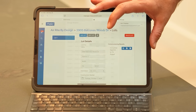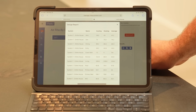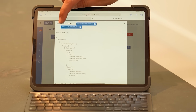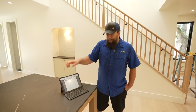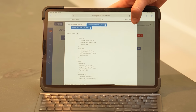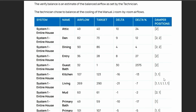The first button here that you click on is actually giving you your short summary report of your Manual J design. You can see that it lists all the names of the rooms of the house, the cooling CFM demand, the heating CFM demand, and the average of the 2. The third button here, whenever you click on Results JSON, that's the coding of that JSON file, the HVAC design file. Whenever you go through, it shows each room and the airflow that was measured in the field that was entered into the app itself. The middle button is really the important one that we want to look at. That's where you'll find the Rheia Verify report.